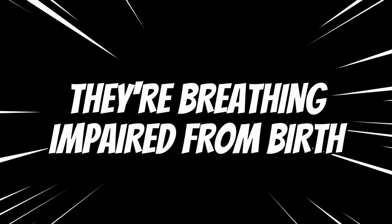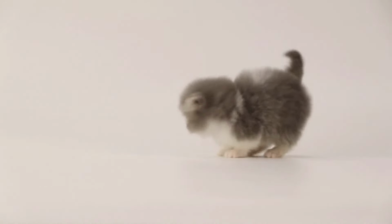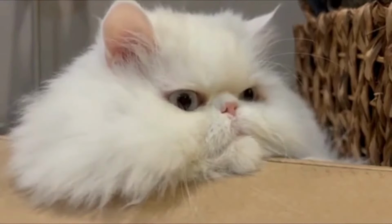Number 7. They're breathing impaired from birth. Let's be brutally honest. Persian cats are born with breathing difficulties. That snorting, snoring sound they make constantly, that's not cute. That's airway obstruction. Their compressed nasal passages force them to breathe through their mouths.